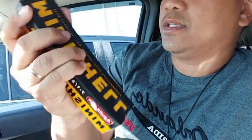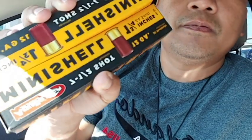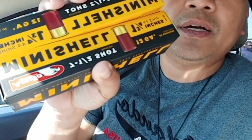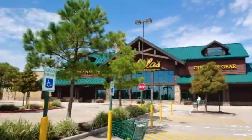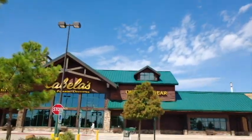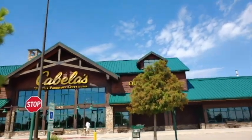And mini shells, I got 2 of these, $9.99. It's a good price. I don't know why I just bought 2. If it's a good price, I should have bought more. For my over and under shotgun that I'm gonna pick up later. Okay guys, I'm here. Cabela's at League City. This is one big store.